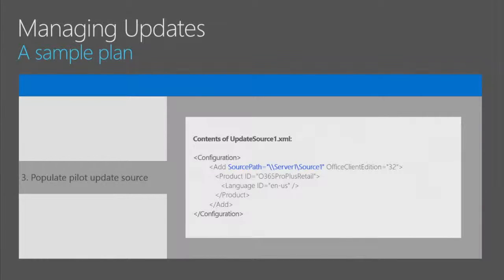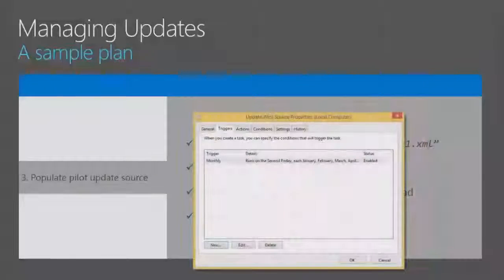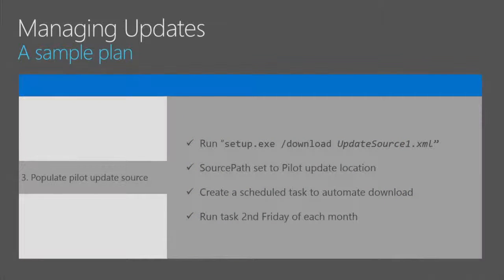up this command line as a scheduled task and run it, what did I say, the second Friday of every month, right? So it's after Patch Tuesday. So basically, now I'm automating the download and update of my internal source the second Friday of every month. This is a sample plan because, as someone pointed out to me recently, it's very possible that the second Friday of the month can occur before the second Tuesday of a month. So sample only. It's really not nice to do that at close to 6 p.m. Anyway, this is just an example. So now I'm automating the population of my content that's going to be the host for my pilot group, and I'm running that the second Friday of every month.